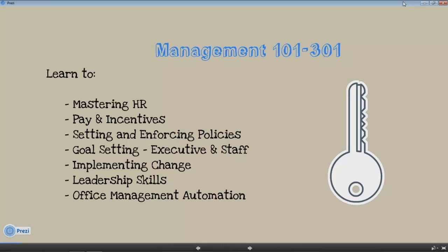One of the hardest things that we do as managers is we have to set and enforce policies. So during this course in 101, we teach you about setting a policy and enforcing a policy, or introducing a policy. So what we do together in this class is we'll actually set up some policies that you might want to take back to your office, and we'll work together on how you introduce them to the office, and then we give you some tips on how you would enforce those policies.